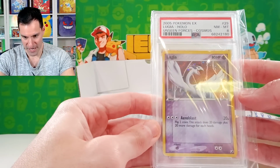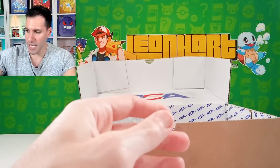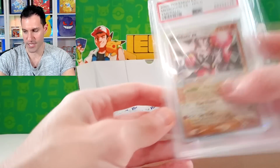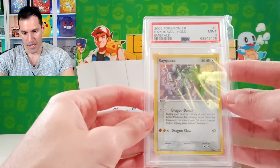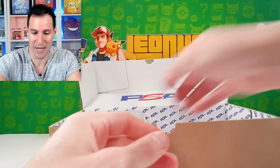Lugia card from 2005. That one just came back an 8. I mean, anytime you get an 8 and above in recent submissions to PSA, or any grading company for that matter, that's a really, really big win in my book. But so far, we have a Rayquaza from EX Emerald in 2005.